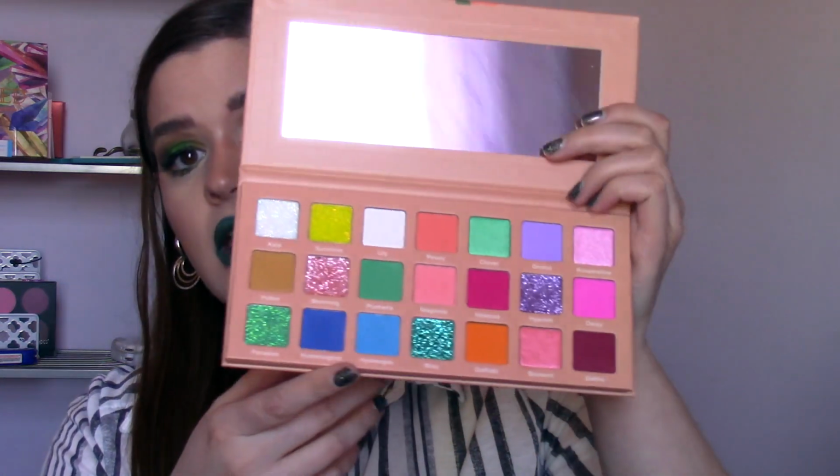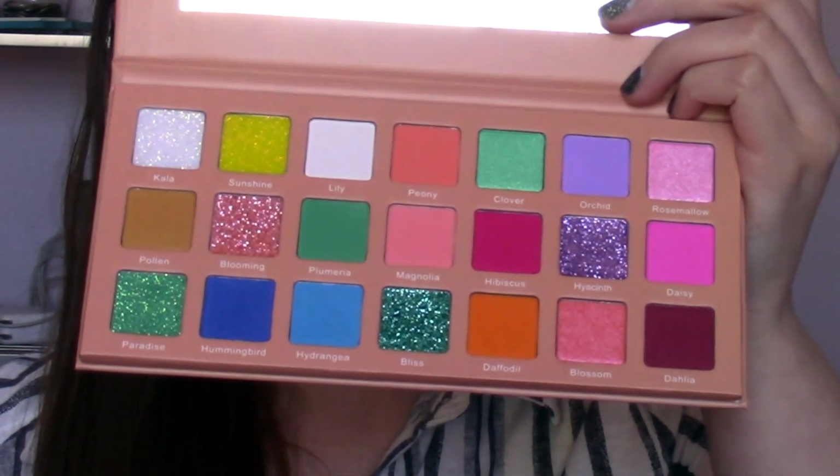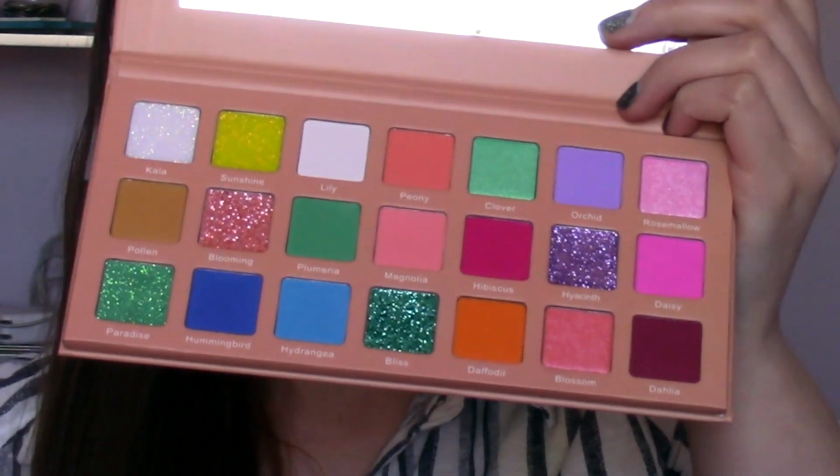Now this has a mixture of shimmers, mattes, and pressed glitters. I didn't realize there were pressed glitters when I bought them. I don't really use pressed glitters around the eye because they're not considered eye-safe products, but there are an abundance of spring shades in this palette, and the Midas Cosmetics quality of shadow is amazing.